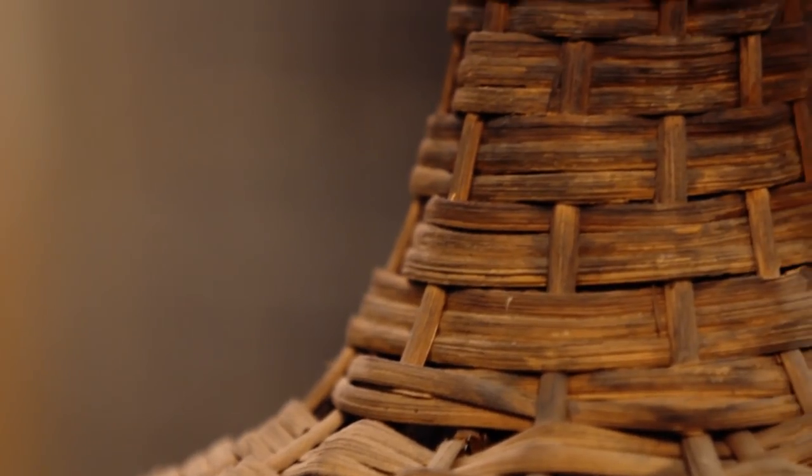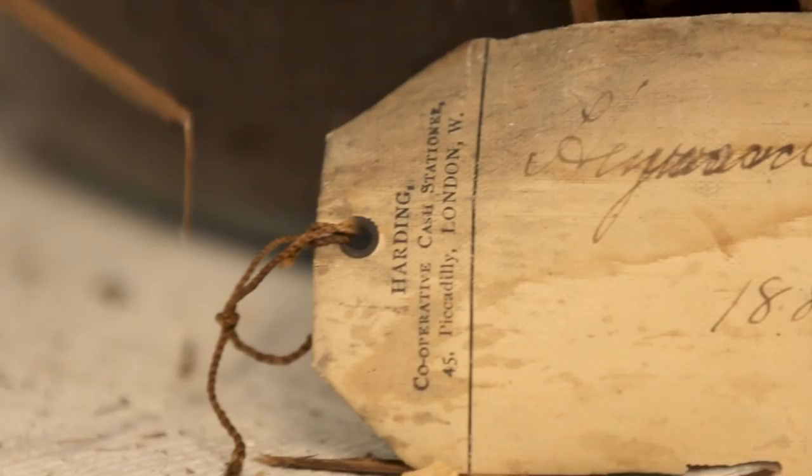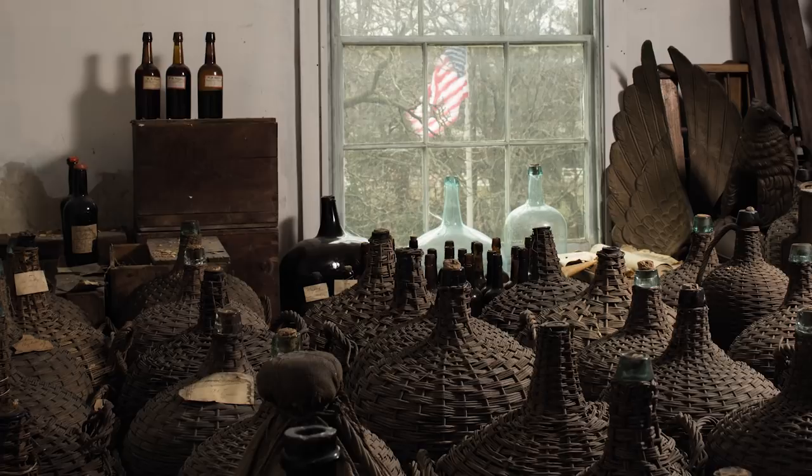Liberty Hall collection is a unique piece of history. It's very rare to find these demijohn bottles in those quantities outside of Madeira. Demijohns are large-sized glass bottles, in this case with wicker around it to protect the glass.